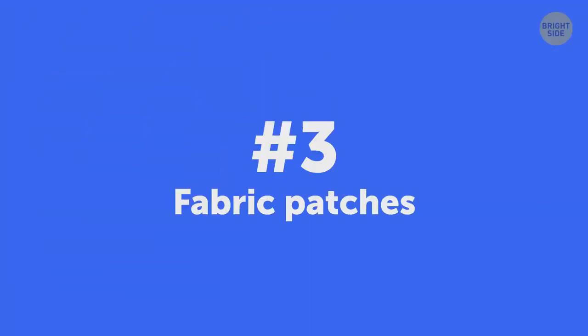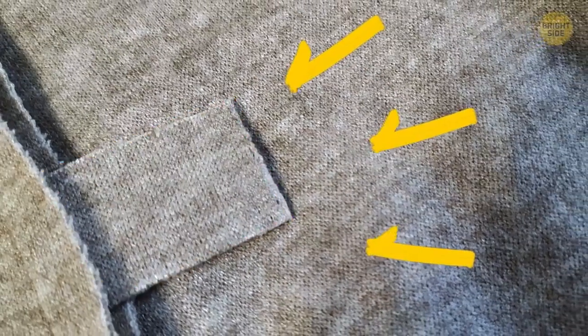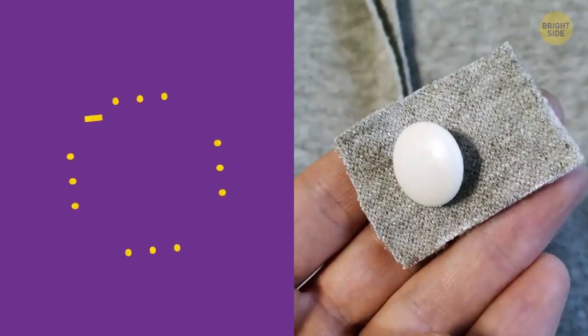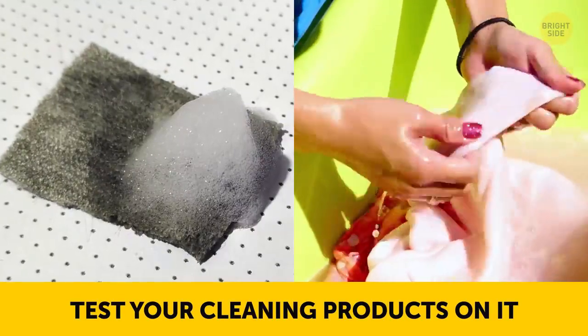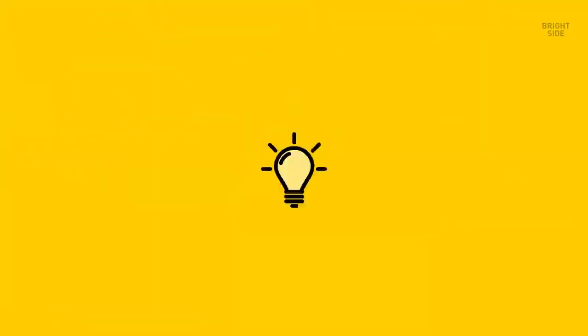3. Fabric patches. Some pieces of clothing come with a small patch of fabric with a button on it. While it's quite obvious how to use the button, the fabric's purpose isn't so apparent. Is it to patch holes? Then why is it so small? Well, you're supposed to test your cleaning products on it. Then, if something goes wrong, you won't ruin the whole garment.